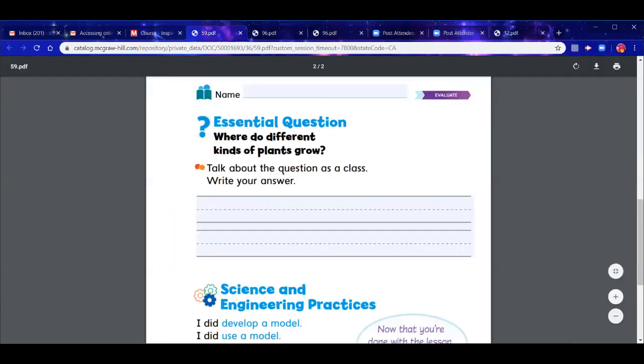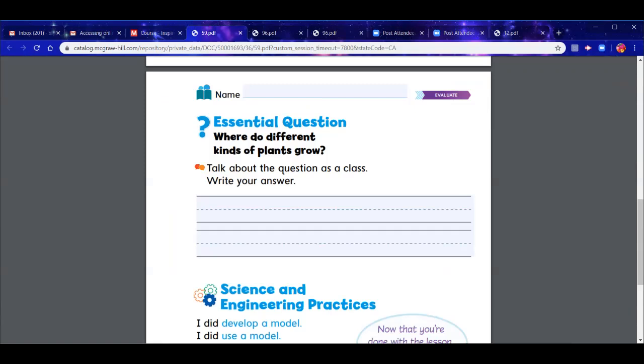We are on page 119. Where do different kinds of plants grow? So we spoke of the different places they grow and the different kinds of plants. I want you to write your answer. If you need to watch the video again, you can go and do that and then come back and write your answer. Spelling doesn't count, so I want you to sound it out. Make sure you put your name and date on each paper.